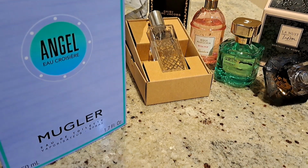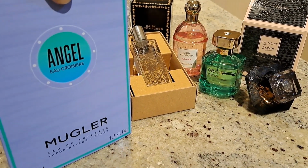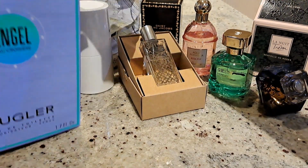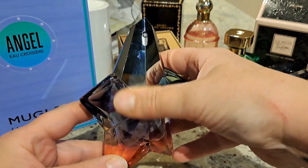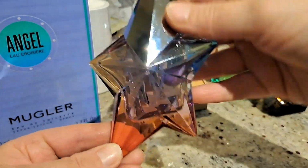I just seem to be in a fig mood at the moment. I'm figgy. I'm feeling the fig this summer. I returned to my sample from Claire. I absolutely fell in love with this. I'm getting myself a little collection of these Angel stars now. But here we have it. Here we have this beautiful rainbow star. This is so appealing to my inner 80s child. Can you imagine? Rainbows and stars, you can't go wrong really.